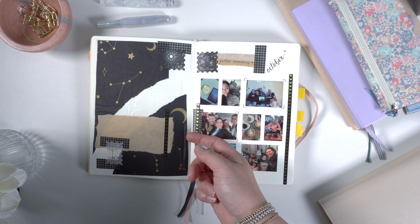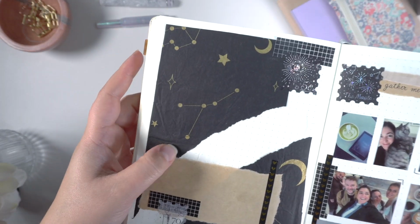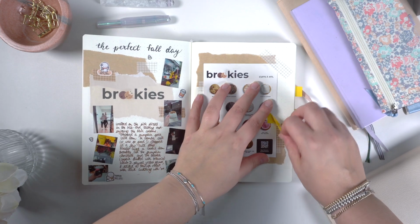I wanted to use this paper that I got. It was a wrapping paper from a gift shop that I went to in Albuquerque. It just looks so beautiful, so I kept it and I wanted to use it. Love how it looks. It's so cute, obviously. How many times have I said cute in this video?